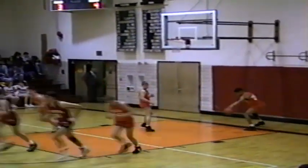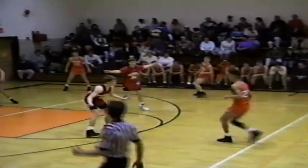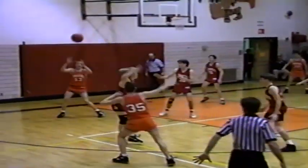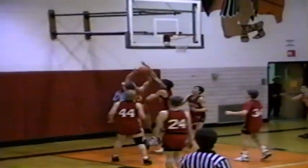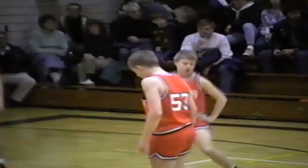Here's his second shot, is good. Makes it a 18 ball game now, a 40-point bulge for the Trojans. Here's a pass on the baseline for Rao. Rao for two, wouldn't go, gets his own rebound, puts the second shot up. It's good, and a foul's called. The foul will be on number 44. And Sean will go to the line to shoot one to get three.